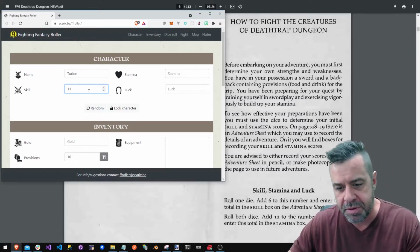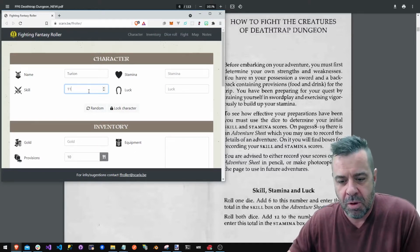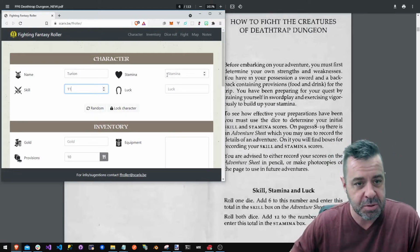Going to roll both dice. Oh, so you do have to have 2. Add 12 to the number rolled, and this is your stamina. I got an 8 plus 12, so I got 20 stamina.